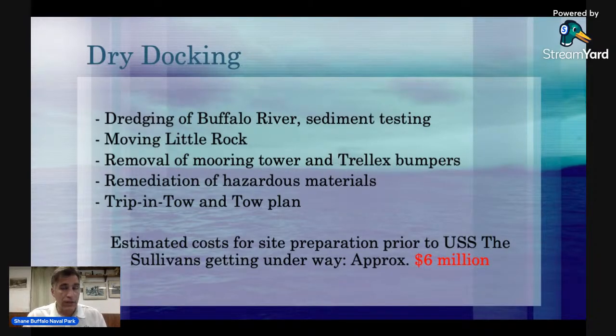So working through all of these numbers, having the quotes in hand, we are looking at, even before she moves 400 feet towards Lake Erie, that we are going to need to spend about $6 million. And again, these funds are first quarter 2023, so they will probably change.